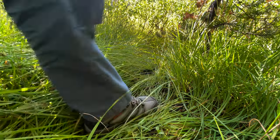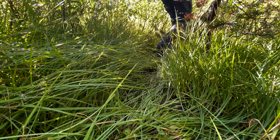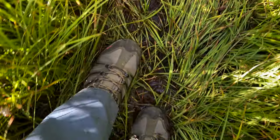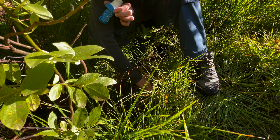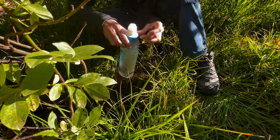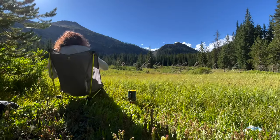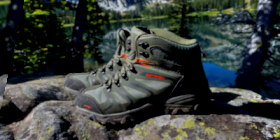I had to get some more water for filtering, and this time I walked through some swampy areas, but without a problem with these shoes. At this point, I trusted the Nortiv8 in any situation. But let's look at some more aspects of these hiking shoes while we wait here in this next camp.